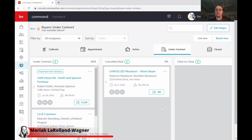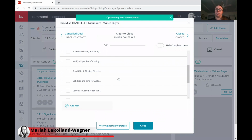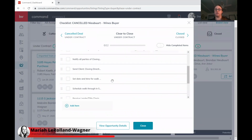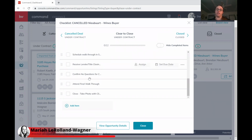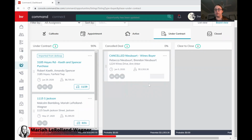And then the last stage here is clear to close, and I'll show you. If I move this one forward, it's going to flip over to clear to close. It has a checklist all along here that gives you the information of what you need to do for clear to close, things like making sure we're scheduling the closing, setting up the walkthrough, taking care of any issues from the walkthrough, and confirming there are no questions before we close. Now, if I move this back, because it was here, it's going to revert back to 5 out of 6 checked, because when it was in that stage, 5 out of 6 were checked. So it's a really nifty little thing that's smart, but it can also be a problem if you're moving back and forth. So something to note there.